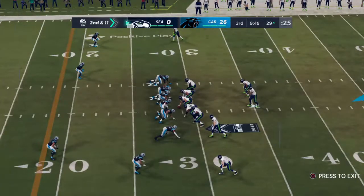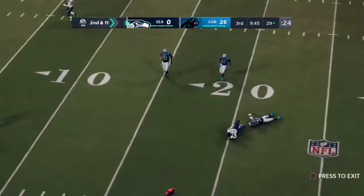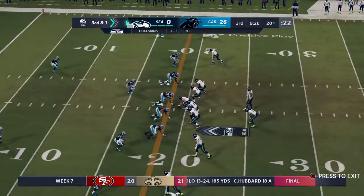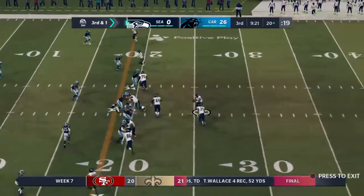Here's 2nd and 11. Now here's a throw that's complete. 9 yards, not quite enough, and they'll be left now with 3rd and 1. This will be play number 7 on the drive. 3rd and a yard. 3rd down.